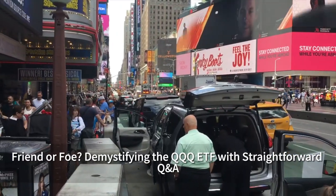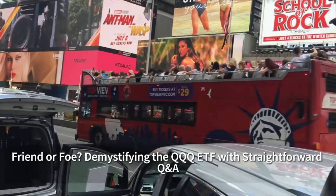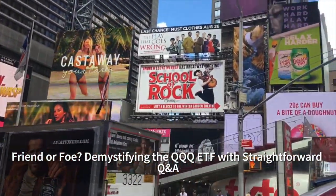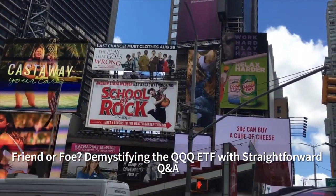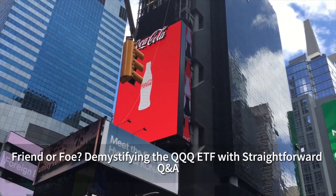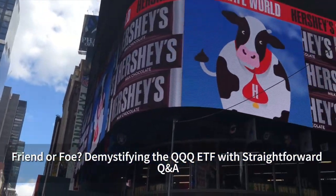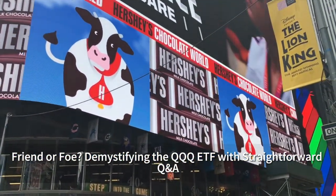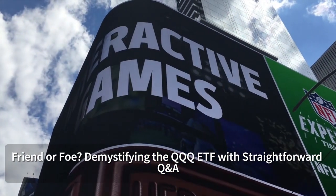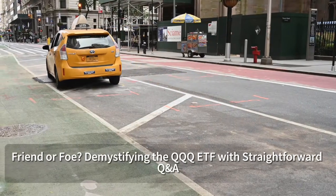3. Limited income. As a growth-oriented ETF, QQQ prioritizes capital appreciation over dividend payouts. Investors seeking regular income might need to look elsewhere. How does QQQ compare to other popular ETFs? Comparing QQQ to other ETFs depends on your specific investment goals and risk tolerance.